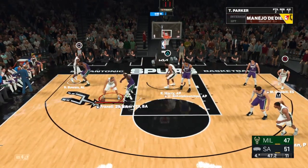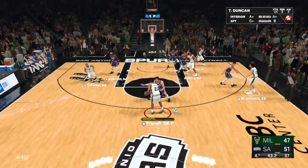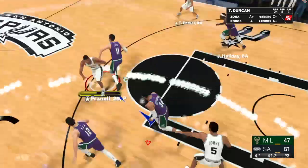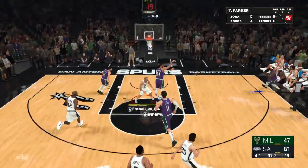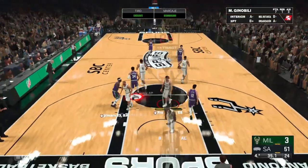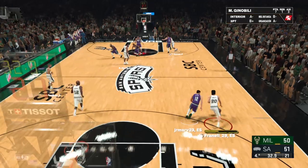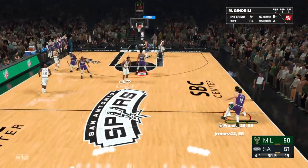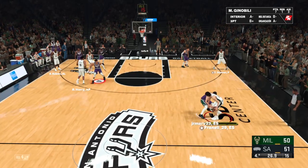Parker, left side. Pass to Duncan. Here's Bowen. Middleton covering. And the Bucks pushing it up now. Three-pointer, Holiday. And it's in. Oh, what a sensational bucket. That brings it within one. And I think we'll see him milk the clock a bit. Yeah, seems like the heady move right now.